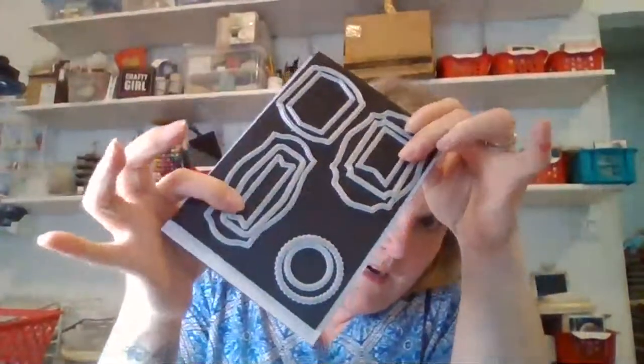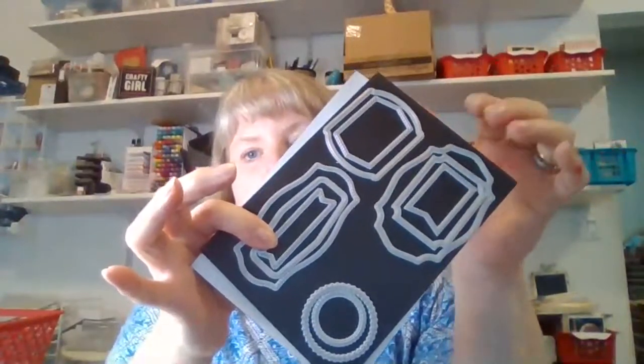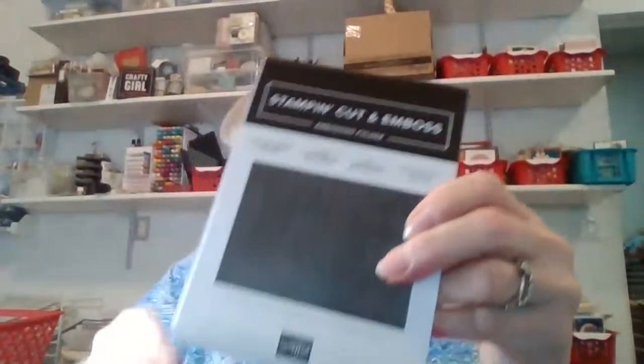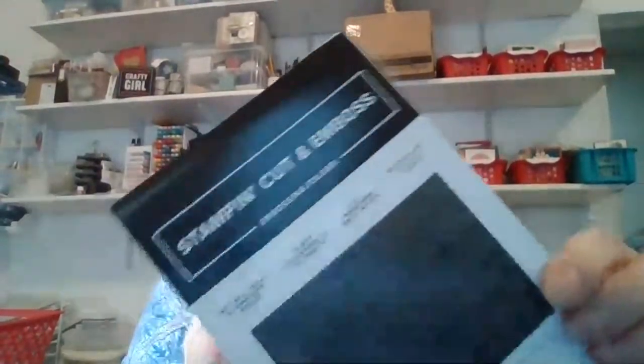What also comes with that is the set of the Tasteful label dies, and here they are. Aren't those great? They are fantastic. Anytime you can get some different labels. Labels are so great. They're so versatile. Put that aside. There's also this Tasteful Textile 3D embossing folder. I didn't emboss anything with it, but it's kind of like a tweed type of pattern.